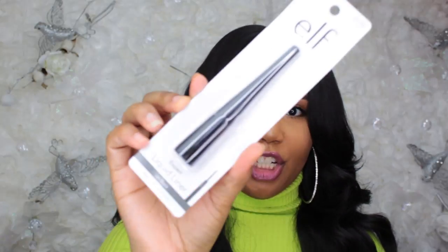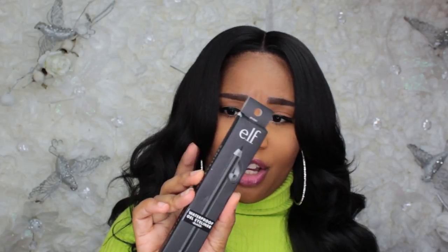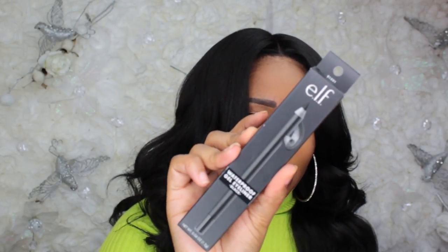I also got an expert liquid liner in jet black. So it has that precise little tip on there. I also got a waterproof eyeliner in black. It's a gel liner, so I love these.